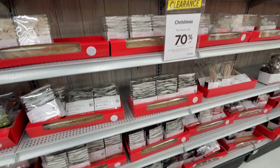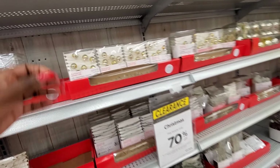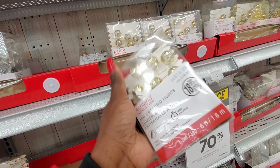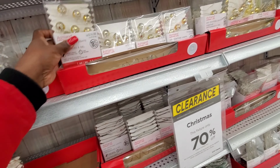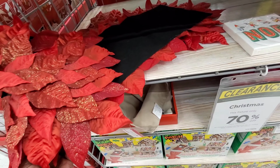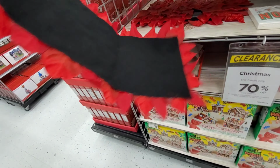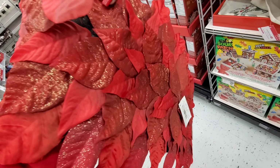I didn't end up asking, and I hope you guys will go and shop at Michael's and check some of the stuff that they have out. As I mentioned, I didn't ask if there was already 70% off on the price that was there, or if you just have to take it to the cashier and check the price. I'm confusing myself right now.